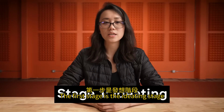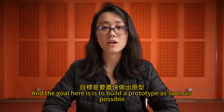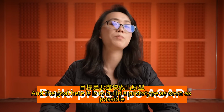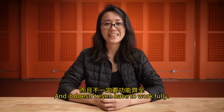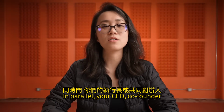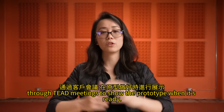This next section is on how to build. The first stage is the ideating stage, where you just have an idea of what you want to build. And the goal here is to build a prototype as soon as possible with the singular focus to build something to show and demo to users. And it doesn't even have to work fully. In parallel, your CEO co-founder will be finding a list of users in these next couple days to tee up meetings to show the prototype when it's ready.